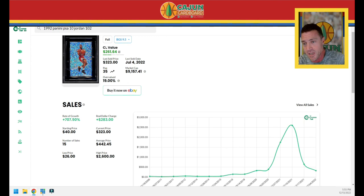There are no BGS 10s. There are no BGS 10 black labels. It looks like a lot of people are trying to grade these raw stickers and/or crack and resub to get the PSA 10s. But to no avail, because 0 have been added since April of 2021.